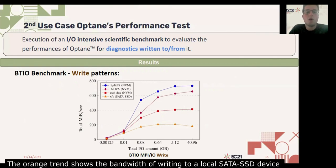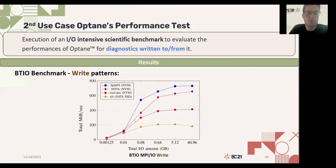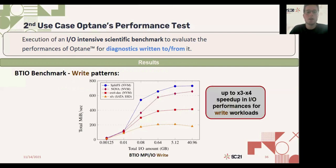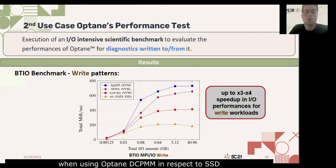The orange trend shows the bandwidth of writing to a local SATA SSD device under the XFS file system, while the other trends show the performances of writing to Optane non-volatile memory under SplitFS, NOVA, and ext4 DAX. We modified BTIO to execute a file sync after every write to ensure the immediate transition of data to the Optane and to the SATA SSD. The results show an improvement of 3 to 4 factors of I/O performance when using Optane DCPMM with respect to SSD.